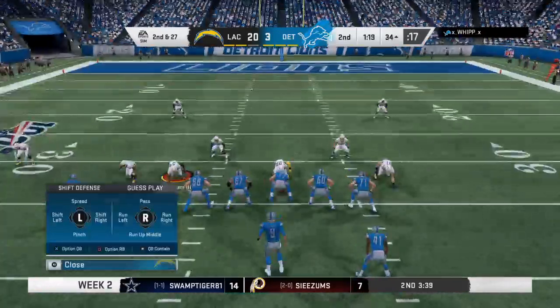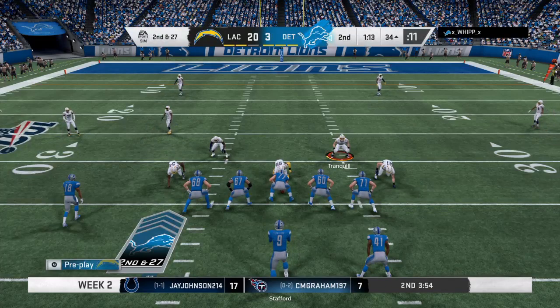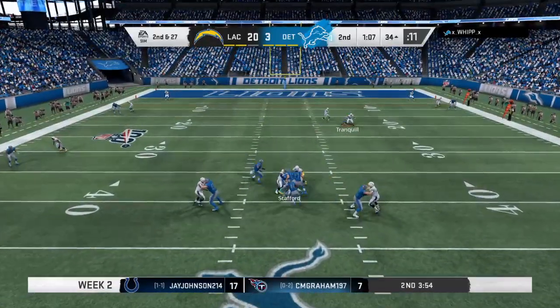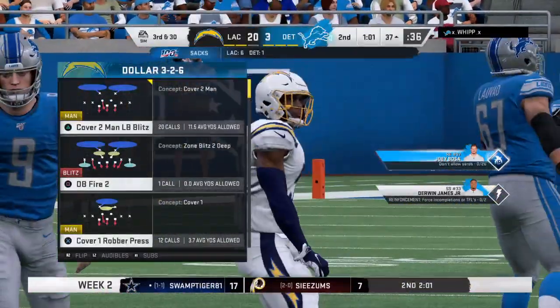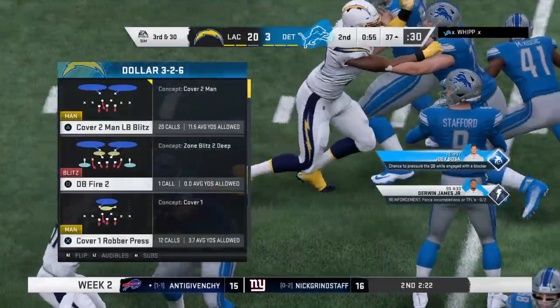So 2nd and long, and got to be careful not to fall out of field goal range. Back off. Mike 57. Here's Stafford. And the pressure gets to him again. This has just been a tough one for the offensive line. It appears almost like they've been on roller skates this entire game, the way they've been pushed around. 6 sacks given up in this one.